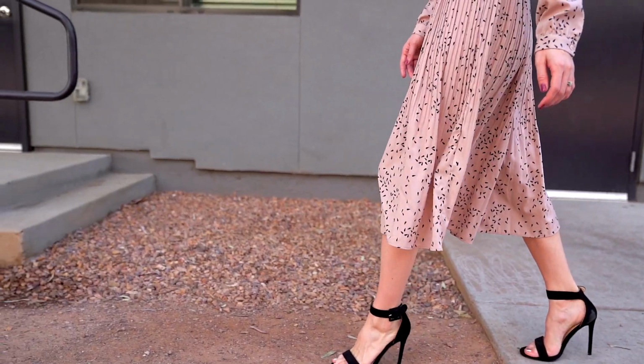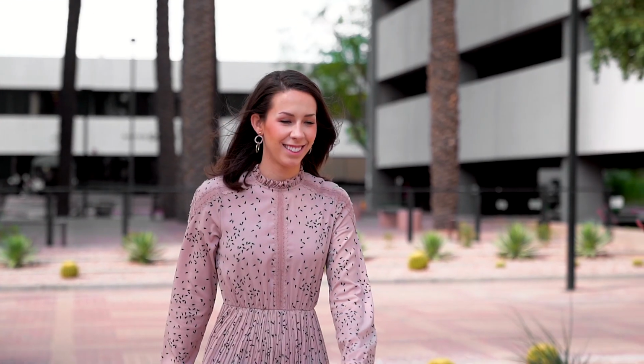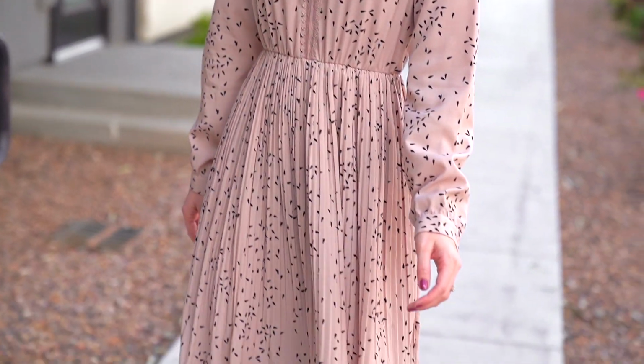First of all, this dress is a stunner. I feel like $1 million wearing this. This is from Vero Moda. It retails at $79. So let's dive a little deeper into Rent the Runway.